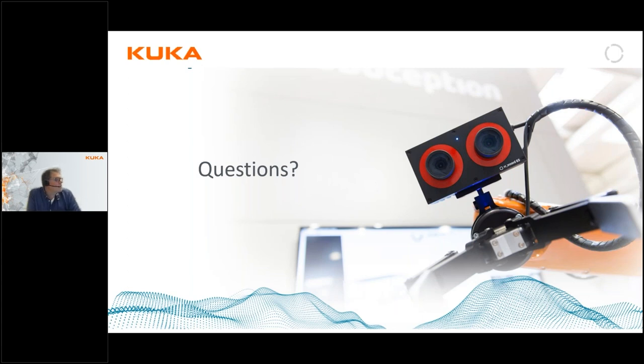John asks, in case of randomly placed items in the bin, do you apply further software steps after the Roboception pipeline? I'm not really sure what you mean with that question. I'm sorry, could you clarify that a bit?